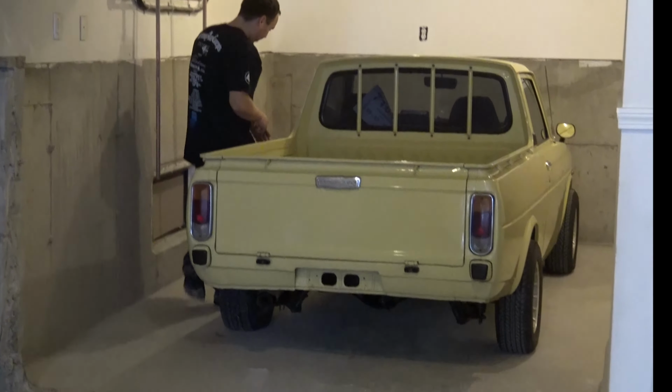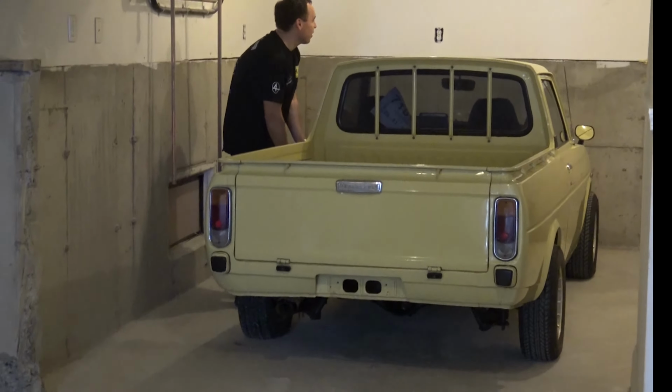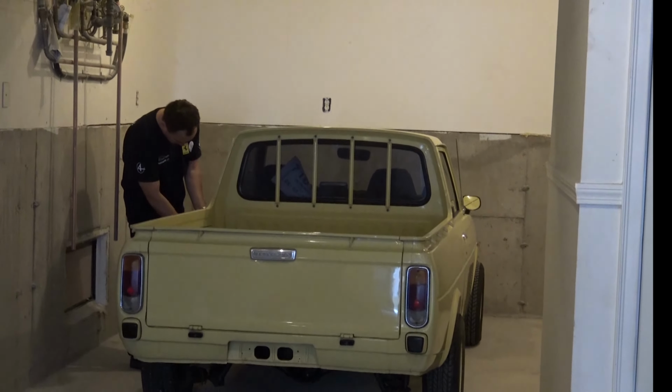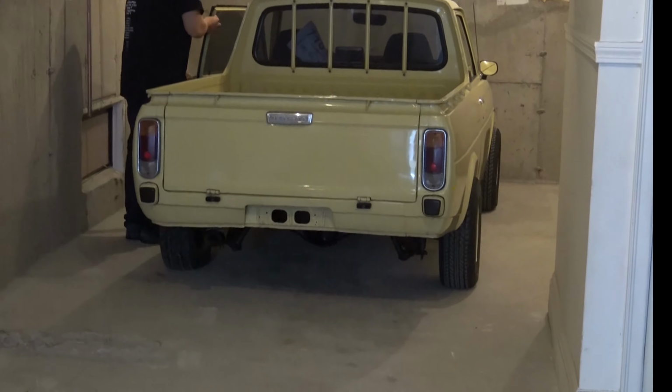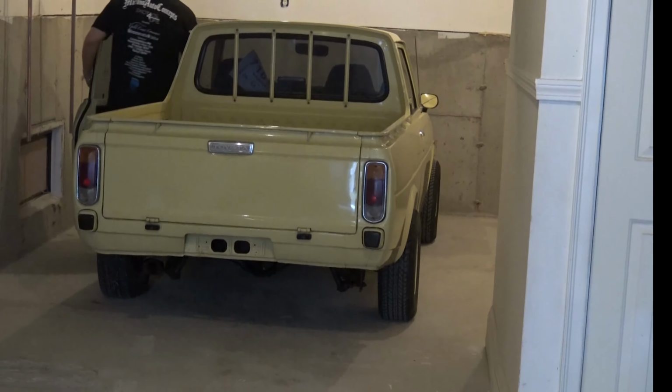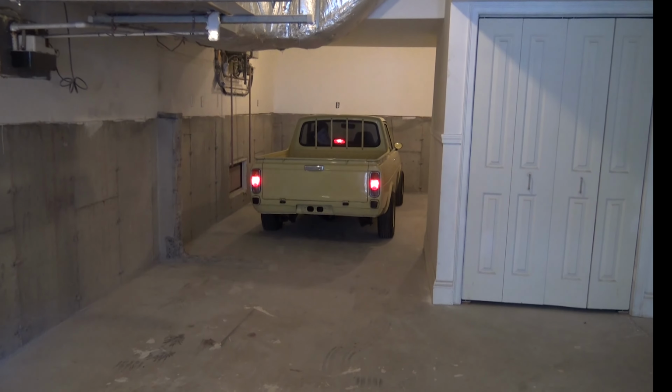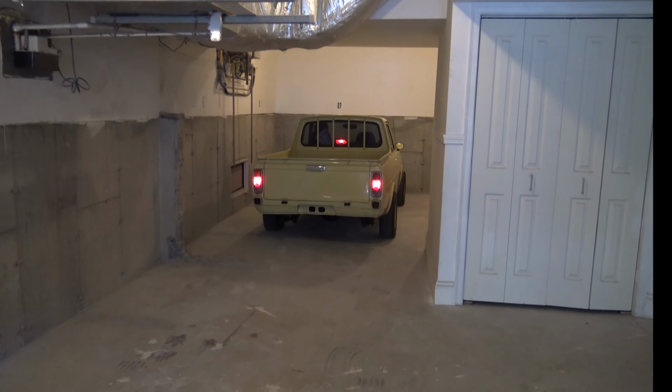Look how small that little car is. Yeah, so you have baby tires. You see those tires, guys? And one is flat.